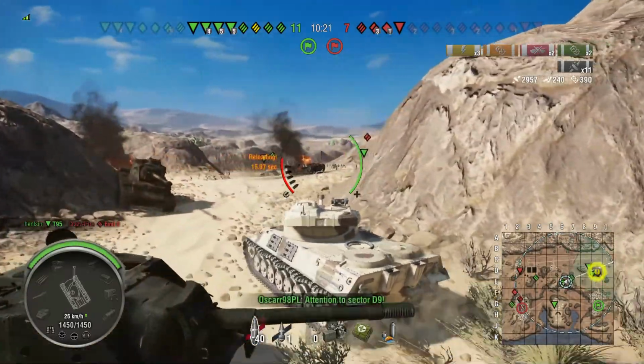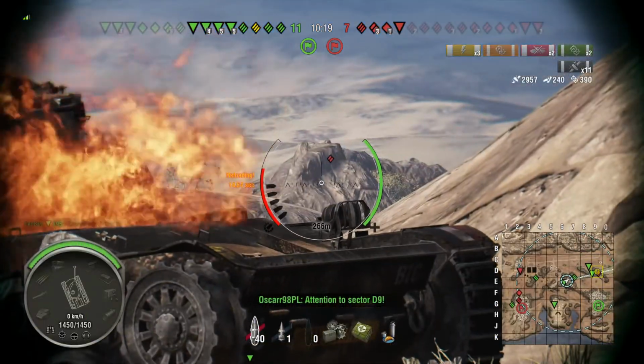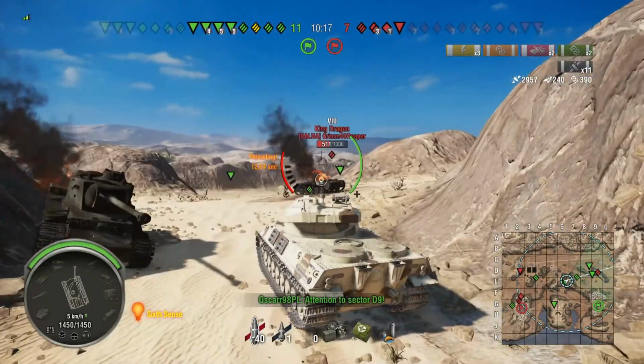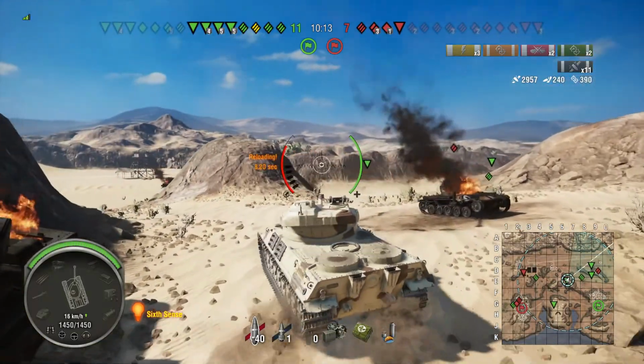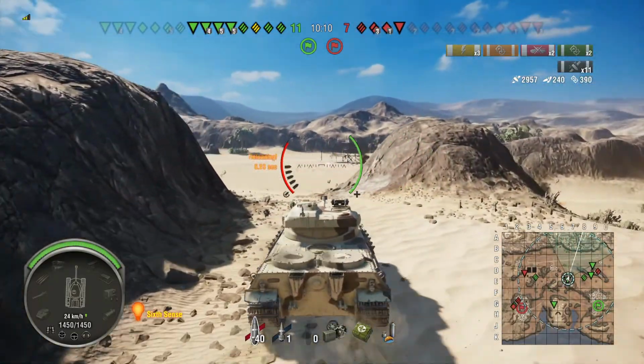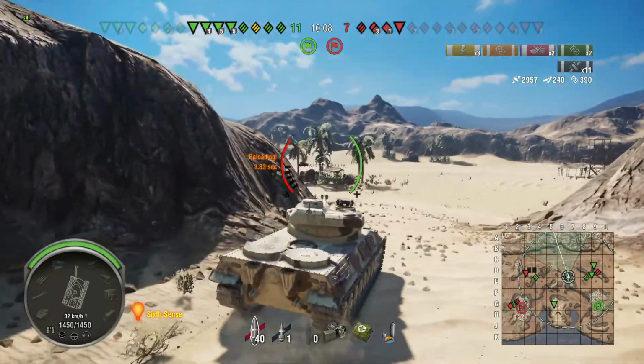Food is probably essential as well, just to get the reload down as low as possible. I have vents, vertical stabilizers, and I think binoculars. You can't put a rammer on it because it's an autoloader.